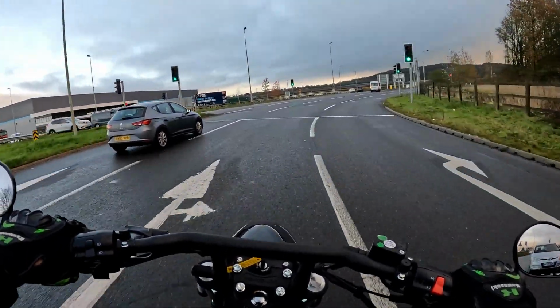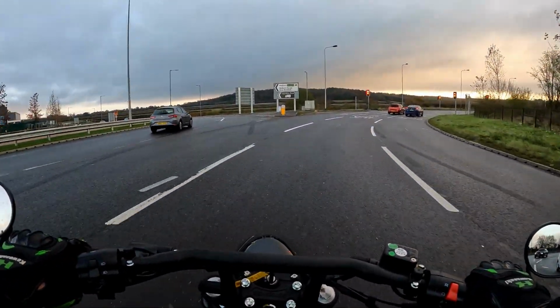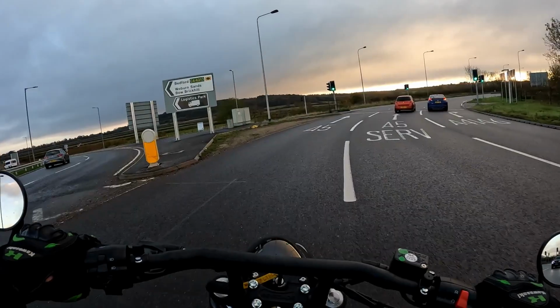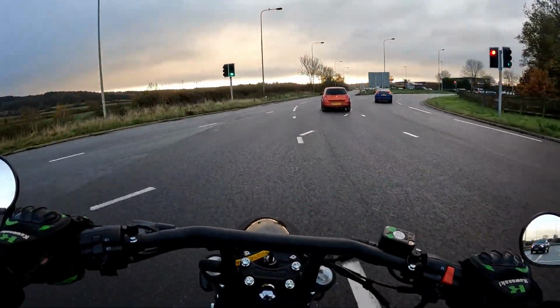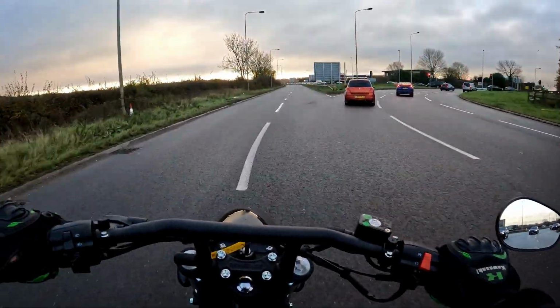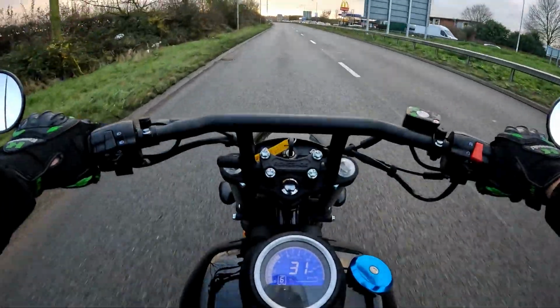Very easy to flick through this gearbox. It is really soft and smooth. I love it. Great little gearbox on these. So nice and steady, up the hill and down the hill we go about 3 times, just to torque it in nicely. Put it under load.